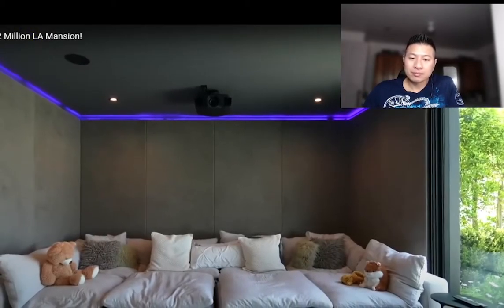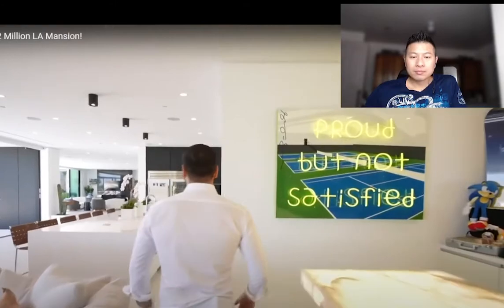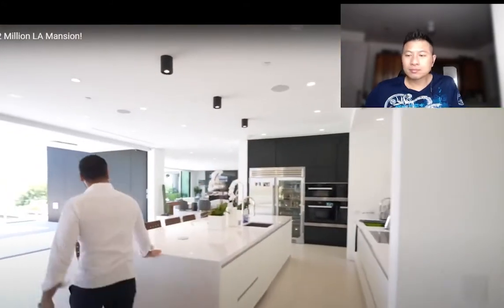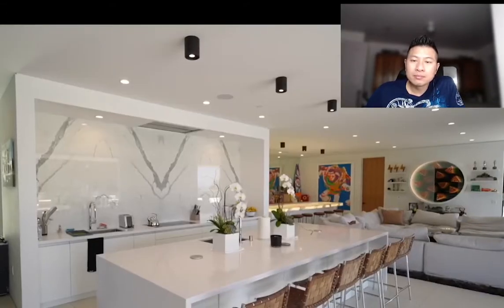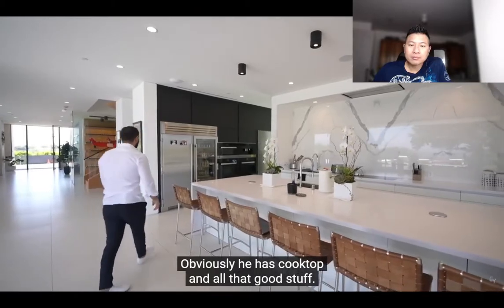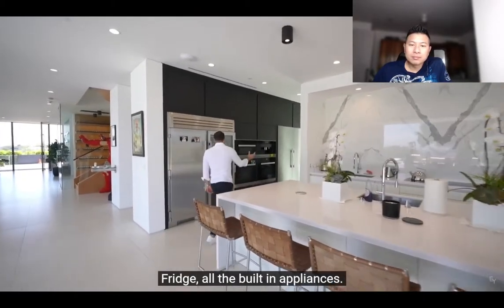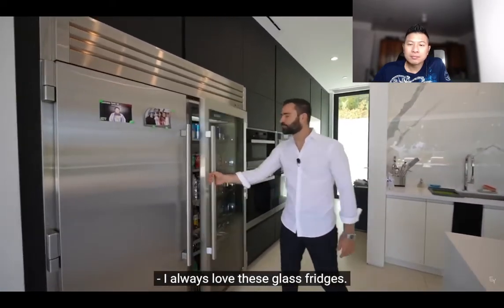All right, let's continue. I know we've kind of brushed over the first floor with David, and we talked about his personal stuff and all the other fun things he's doing. But this is where we have the kitchen, kind of in the center of the first floor. Island bar seating. Really like the slab on the back that's been book matched. Obviously, he has a cooktop and all that good stuff. Fridge, all the built-in appliances. I think there's another fridge actually at the back, and I always love these glass fridges.